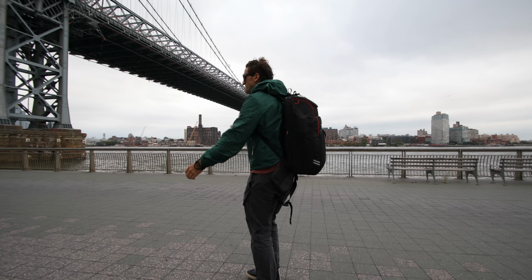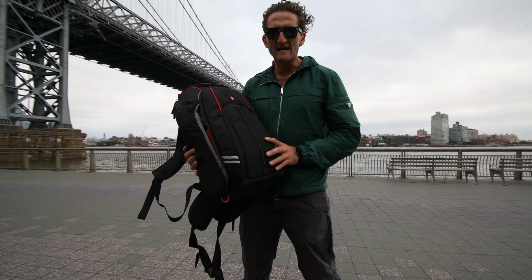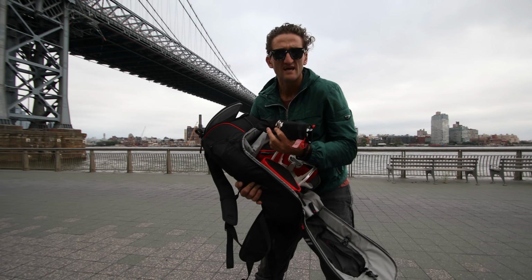This is the DJI Phantom 4 backpack. As you can see, it's a fairly large pack. This big bag is necessary to carry the drone down here. You've got your controller, propellers, etc.